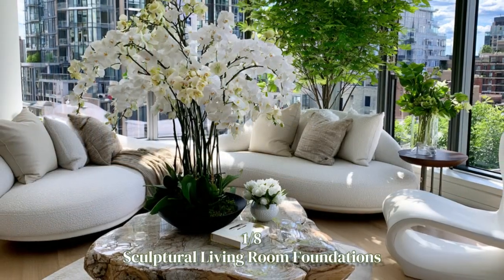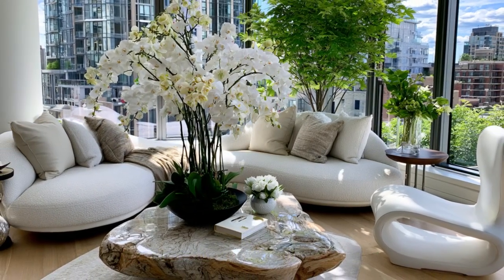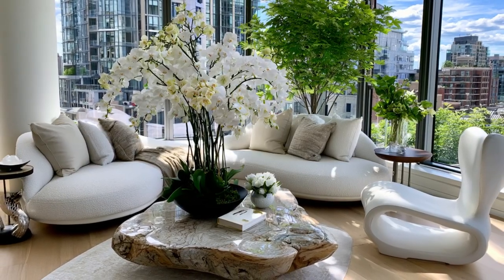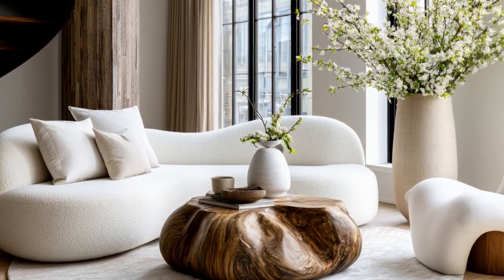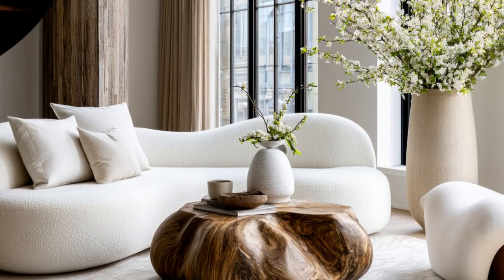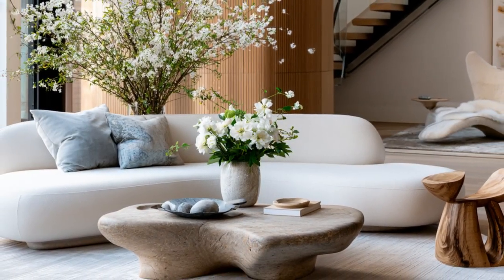The living room is an ideal place to introduce sculptural design because it naturally becomes the visual center of a condo. Consider a generously curved sofa, an organically shaped coffee table, or a distinctive lounge chair that creates an artistic focal point without overwhelming the room. These silhouettes soften conventional layouts while giving the space a sophisticated contemporary identity.